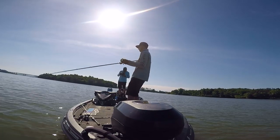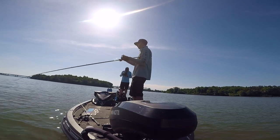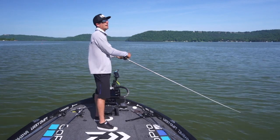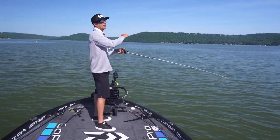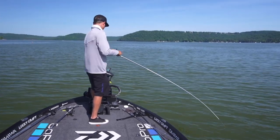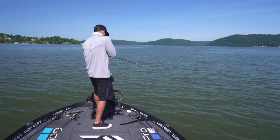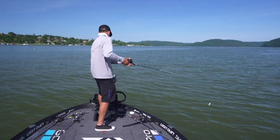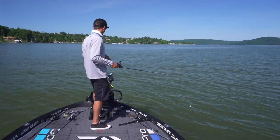You have to be on the bottom. And not only get it down deeper, but you keep it in the strike zone for longer. So way out there at the end of my cast, I'm able to hit bottom instead of just touching it and then coming up. It just touches and comes up. You're not getting the full potential out of that cast. So you need to be on the bottom longer.